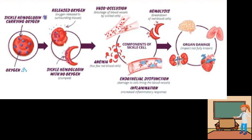Vaso-occlusive crisis, also known as VOC, or pain crisis, which is the blockage of blood vessels; hemolysis, which is the breakdown or bursting of red blood cells; anemia, which is having too few red blood cells; endothelial dysfunction, which occurs when the thin layer of cells doesn't work the way it should and causes blood vessels to constrict or narrow; inflammation, which is damage resulting from sickle cell that leads to an increased inflammatory response in the body. It is unknown how much each of these components of sickle cell may impact your overall health.